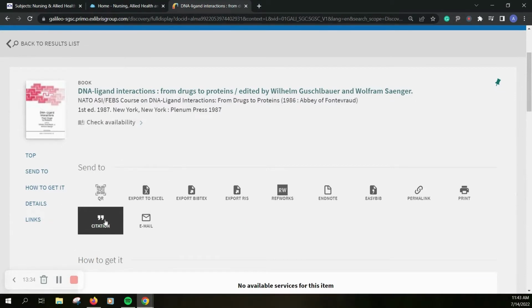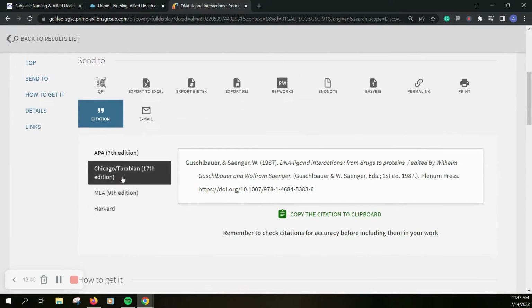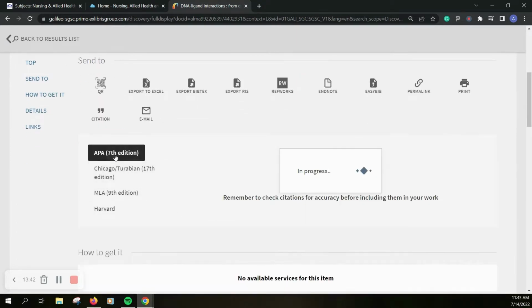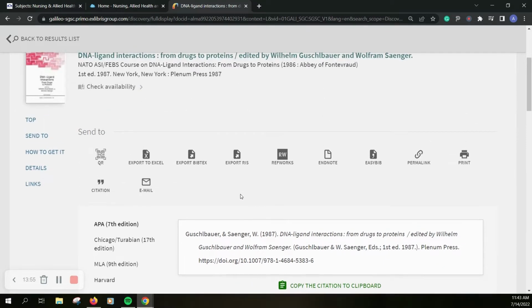There is a method to get a citation from GIL Find. We've got MLA 9th, Harvard, Chicago Turabian, and APA 7th. I will say yet again, always double check these citations if you grab them from here because there may be something that's inaccurate. There's even a little reminder down here.